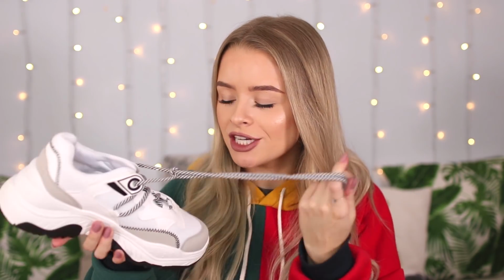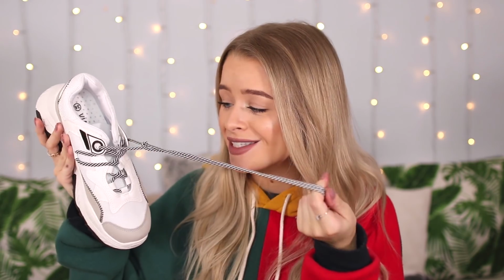But first of all, I think these are so different because they've got so much going on. They've got the different textures. Some of it is white material, some of it is white faux leather. We've then got a bit of faux grey suede around the toe. They've got white and black on the soles. I just think they look so cool. And then with the laces as well, I love how the laces are black and white stripy, which is really cool.